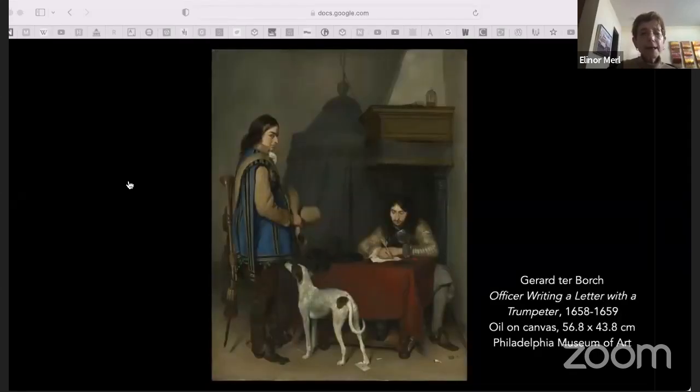In An Officer Writing a Letter with a Trumpeter from 1658 to 59, Gerard Ter Borch situates the quiet, reflective activity of letter writing in the traditionally boisterous environment of the guard room. An officer sits at a table and composes a letter as a trumpeter, who will act as a messenger, stands respectfully with hat in hand to the left.